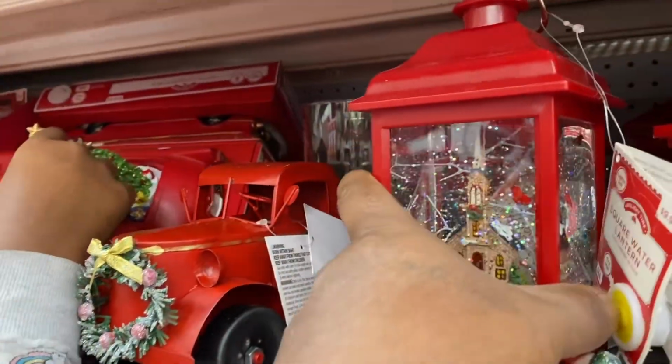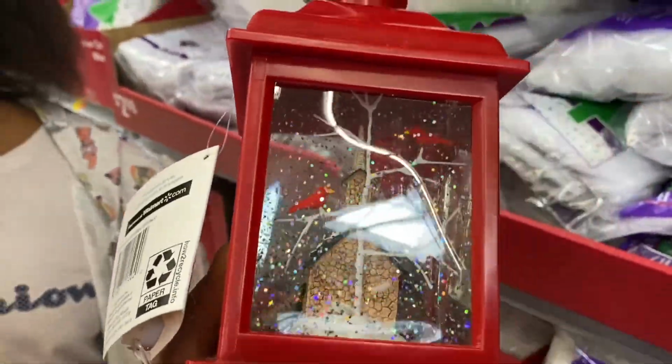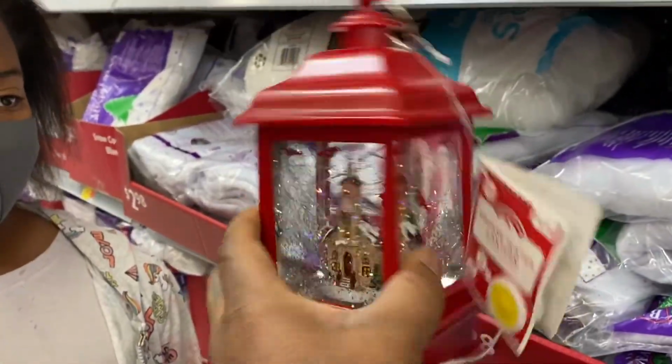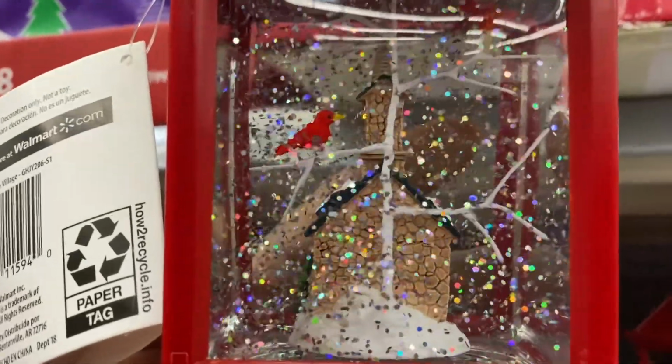Oh my God, guys. Look at this right here. Man, I used to have one of these. It's kind of similar to when I was a kid. This is so beautiful. Like, I think if you shake it up, look at that, guys. Look at what it does. Oh. How cool is that? Isn't that cool? That's very cool.